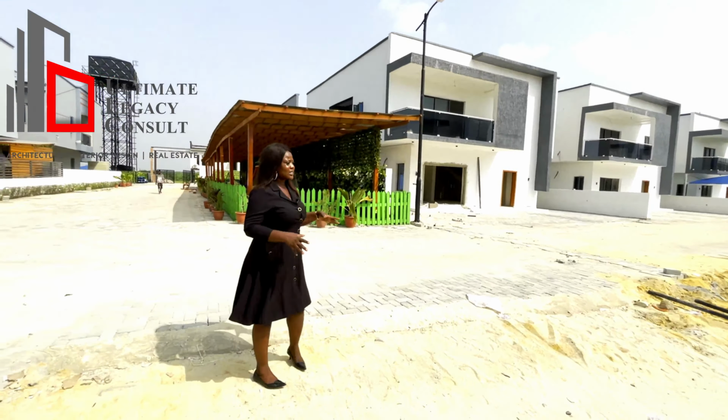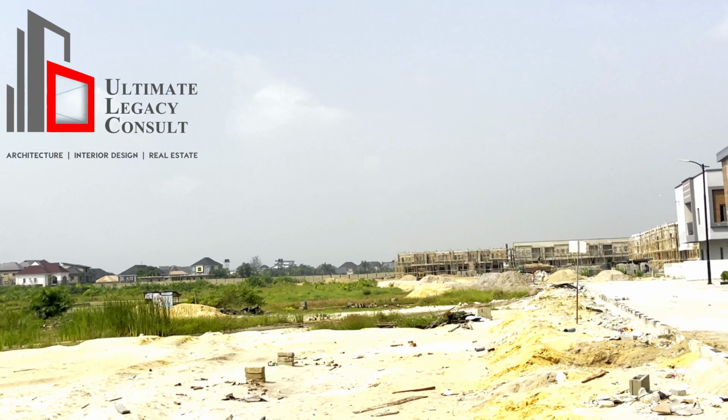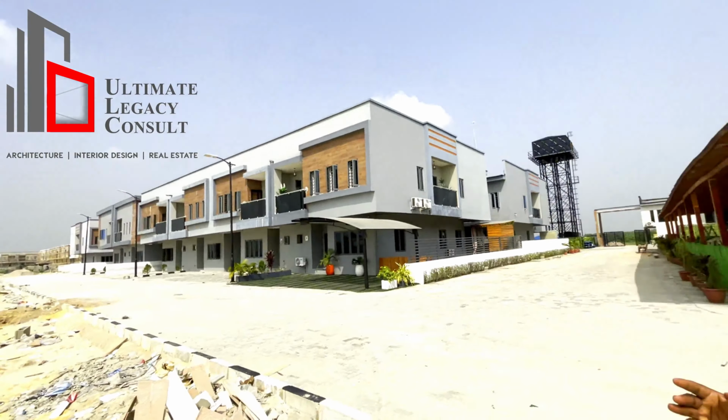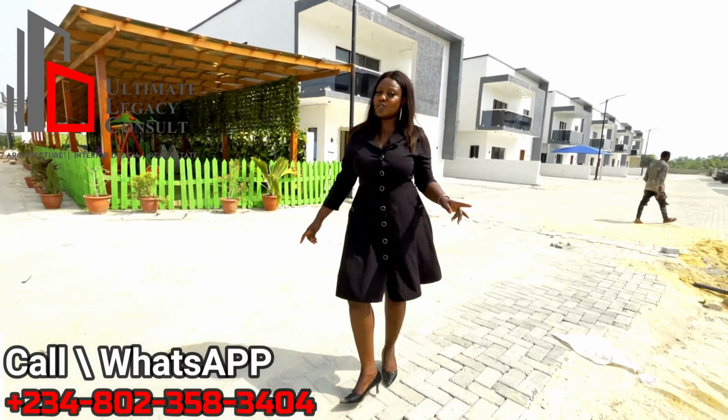That's where our perimeter fence started from there and ends down there. You can see the building is ongoing over there. So we have a lot of vacant land available for sale. Make sure to call me.